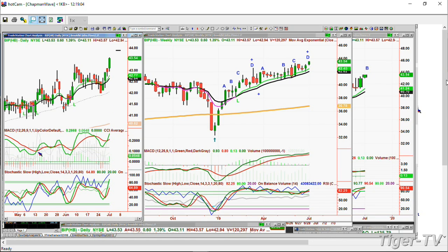You see the stochastic, you see the way the stochastic has this big spike, this arch formation, and then comes back again with the price, and then goes back up again, and then comes back down again with the price. We're having the same spike to the upside. The only difference is that in this case, the stochastic is very strong. The OBV is at a high. So I love this at 43.55.